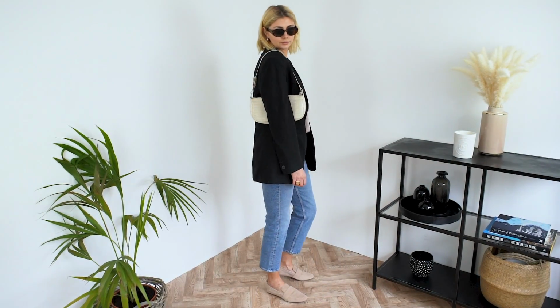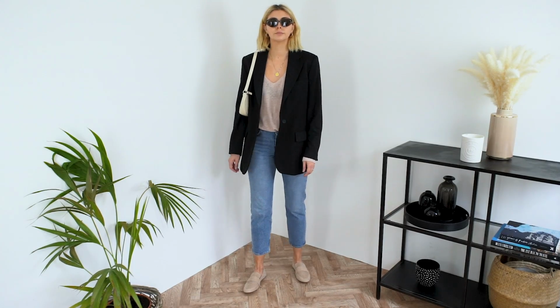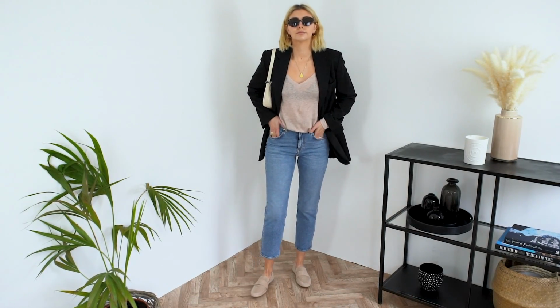And price wise, it was $17.99, which I know some of you might think is quite expensive for a basic. I actually think that that's really reasonable, and considering the length of time that I've had these vests, I think that this is well worth it for a linen basic. It's probably the best fabric that you can get in terms of breathability for summer.